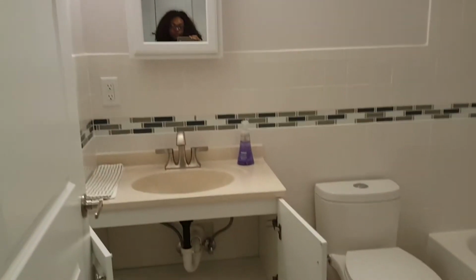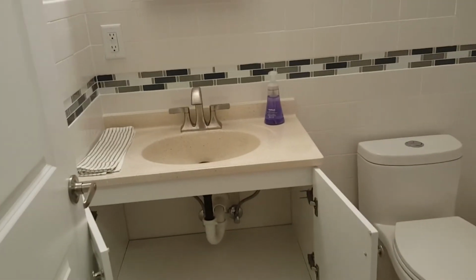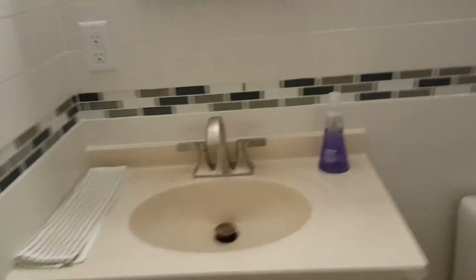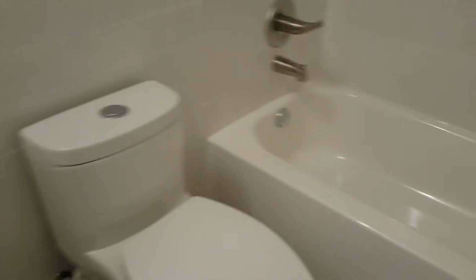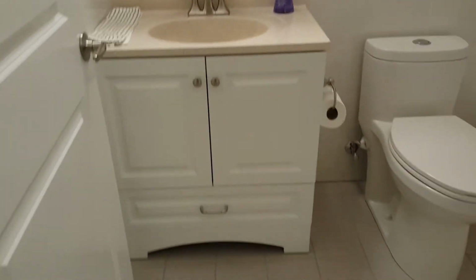This is her bathroom. Please excuse me, I look a hot mess. I did pick out all these fixtures, you guys, so that's one of the things I picked out. There's her mirror right there, and the toilet and the vanity. Let's close that. That's the vanity. I think it's really cute.